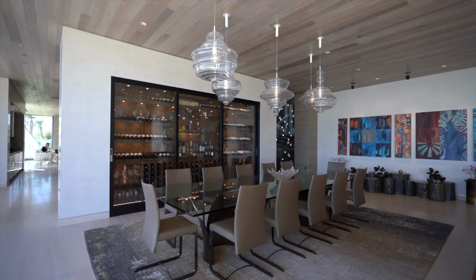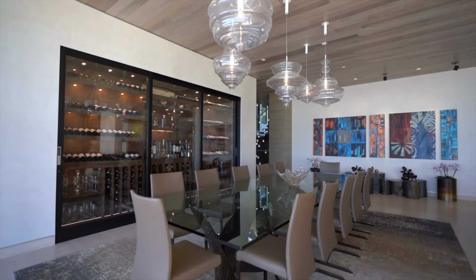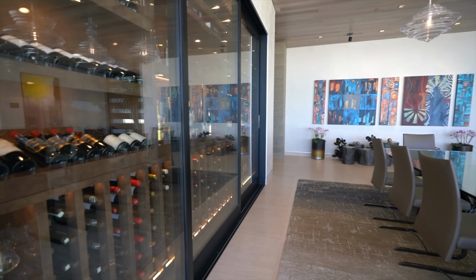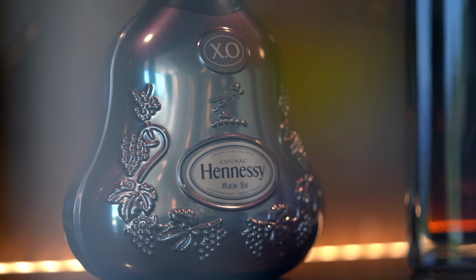The theme of this mansion is opulent to the max. You have the glass table with seating for 12. Then along the far wall, you actually have a wine storage unit for 300 bottles of wine. And like I said, this place comes fully furnished. So all those bottles of wine come with this mansion, ready to move in. You could have your dinner party tonight if you wanted. If you're watching this and you want to buy this place, this could be you.